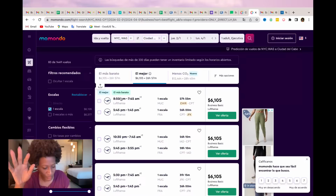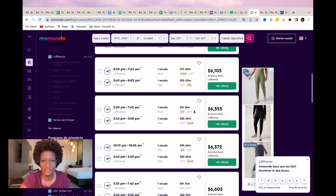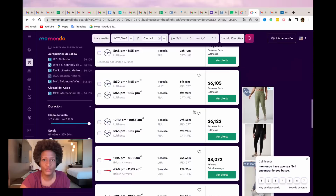Okay, so that was that first flight. We also need a flight, and these are from various airports, right? Flying into Newark, out of JFK. I don't mind that. Doesn't matter to me. But I really like Momondo for these kinds of searches.